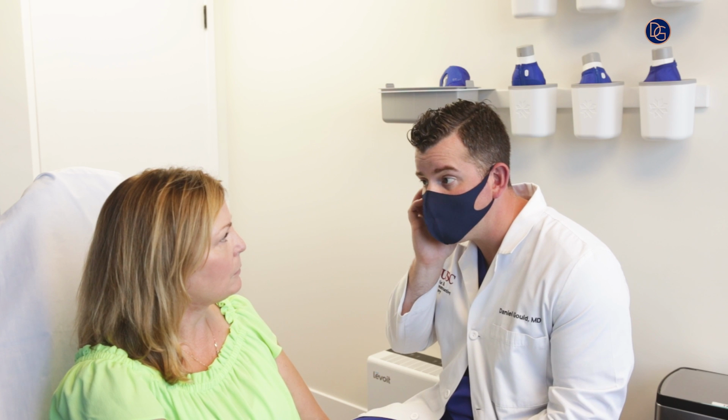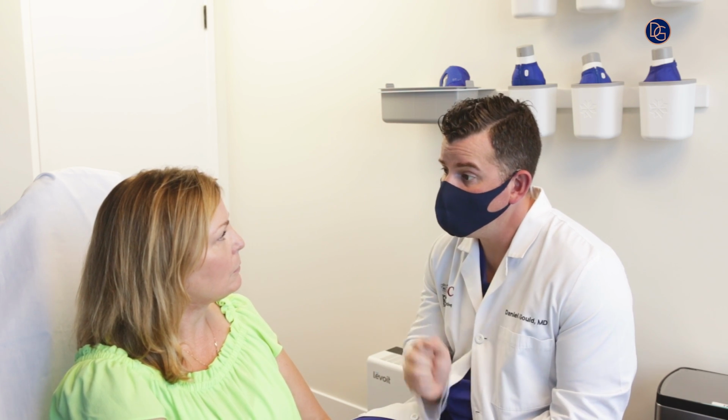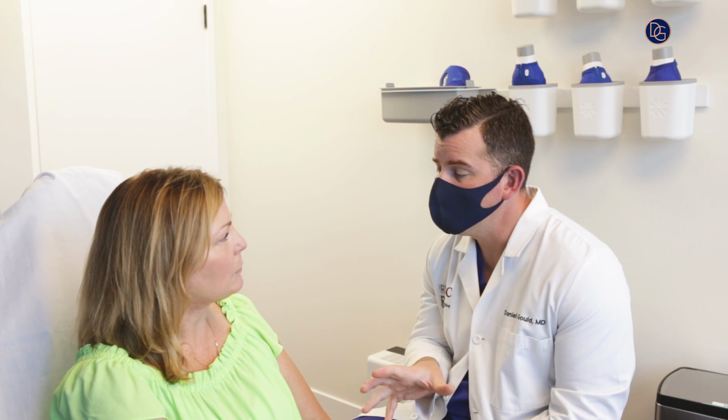And then at 3 to 5 years from today, that will be the time to do a radiofrequency microneedling treatment with something like Morpheus 8 or Profound. Those are the devices that we use here. That would help to stimulate collagen deposition in the skin and to tighten the skin. And that way you can preserve your result even further.